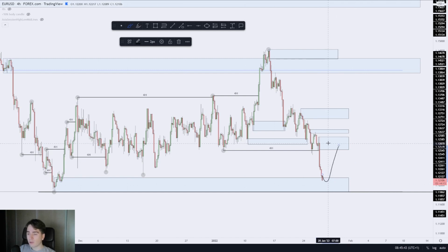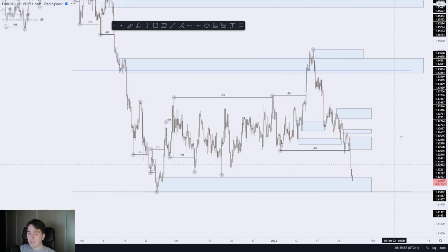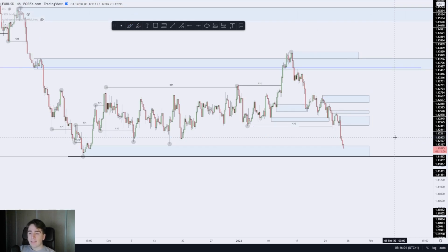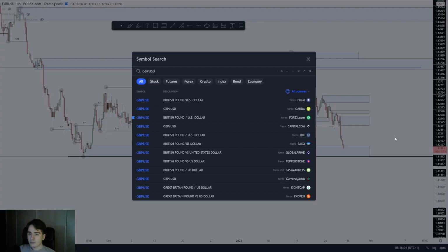Once that pullback occurs, we can then pretty much just look for further shorting opportunities from, let's say, this area of supply in line with that strong bearish momentum. If euro dollar just keeps on pushing downwards, I'll just leave it for what it is, and I will just be waiting for a pullback in towards an area of supply. So yeah, that is that for euro dollar. Let's head over to pound dollar.